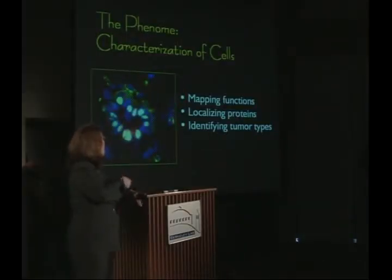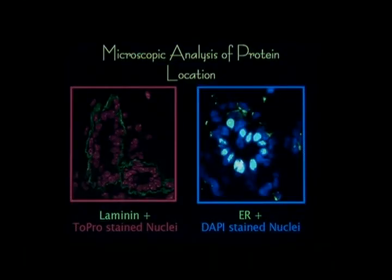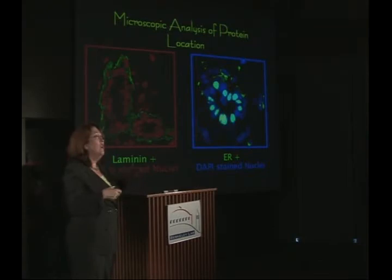So here we have different tools that we now apply in order to map the particular functions that are being expressed in a given cell. We can do this by localizing proteins, and we can also use it when we go to characterize tumor types, because again, we want to know whether the tumor is ER positive or ER negative. So here's an example from my laboratory where we're looking at mouse mammary gland, and what we're looking at here is now cross-sections through portions of the ductal tree. In one case, we've stained the nuclei, which contain the DNA, with a red dye.